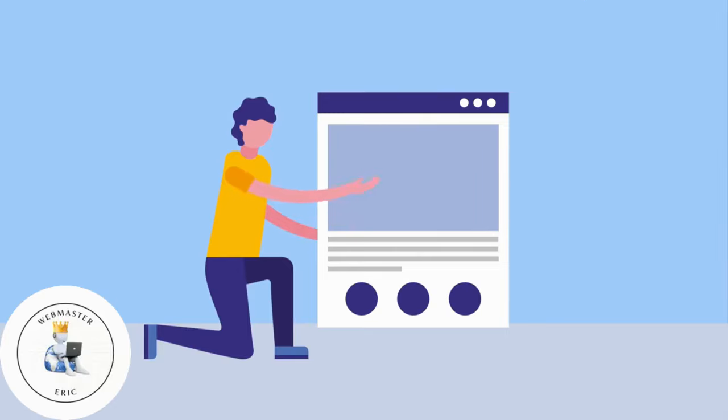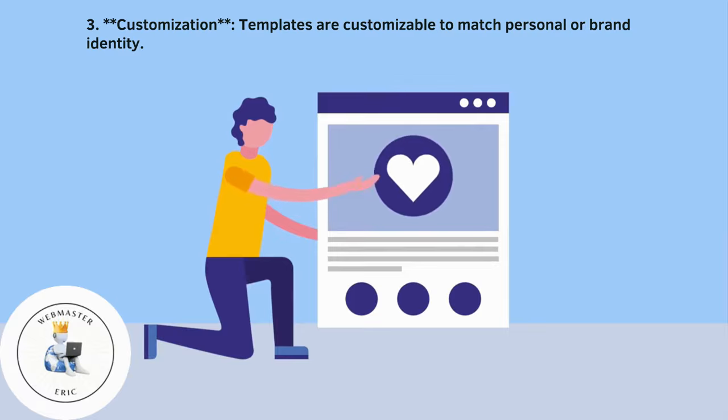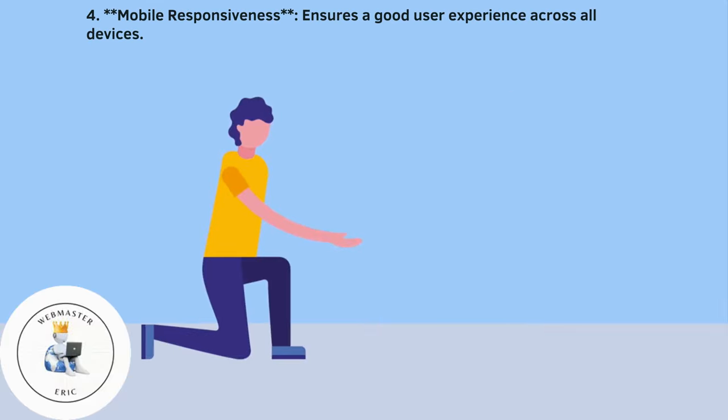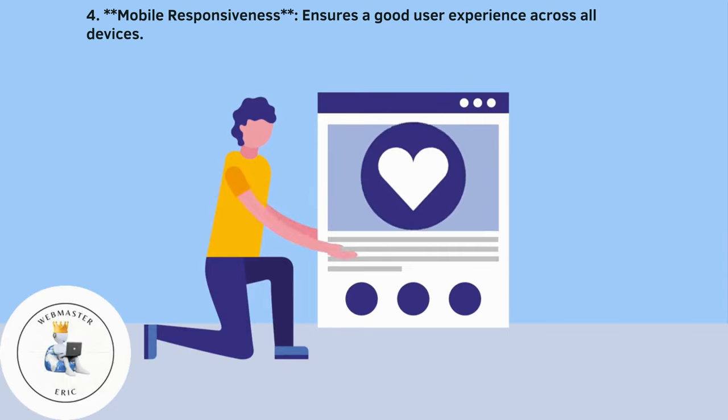Customization. Templates are customizable to match personal or brand identity. Mobile responsiveness ensures a good user experience across all devices.